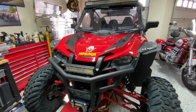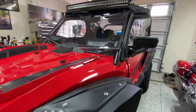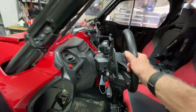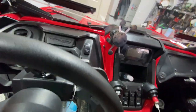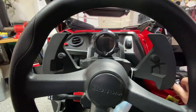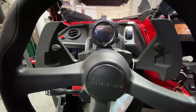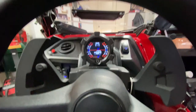Hey everyone, it's been about a week since I've added something to Mudslinger, so I was going through some withdrawals. And I'm a gizmo kind of guy, so I was looking for something in particular that would show me how fast I was going and angle of approach and whatnot. And I came across this little device here by AUTOOL. It's a pretty cool device.